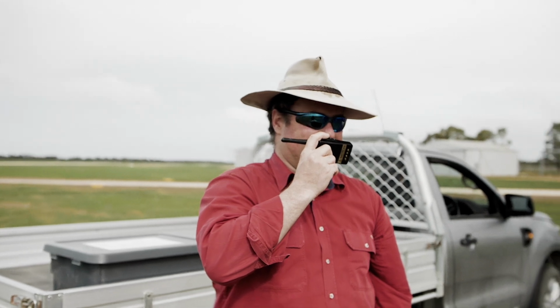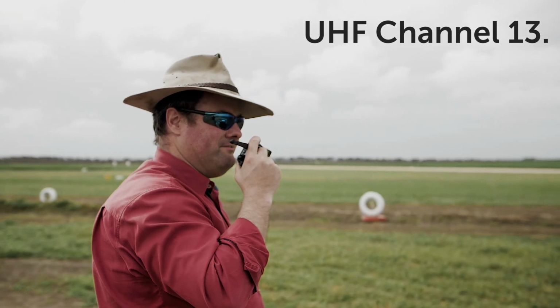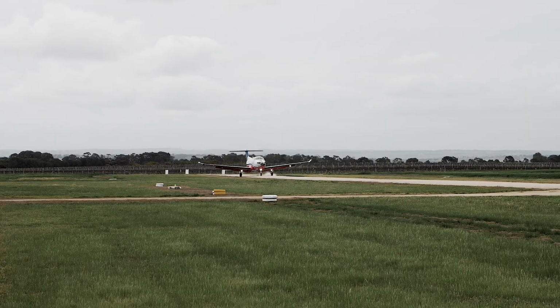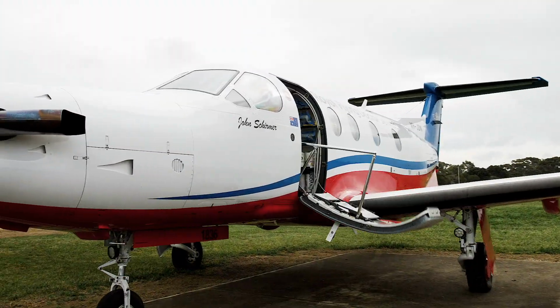In South Australia and the Northern Territory, the UHF channel to use is Channel 13. The channel will be different in other states. Listen out on the radio about 10 minutes prior to the aircraft's arrival. The pilot will call you. Once the aircraft lands, it will taxi clear of the runway if possible. Do not approach the aircraft until the doors open and the crew indicate that it's safe to approach.